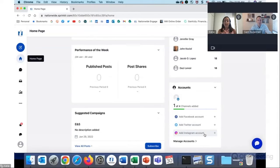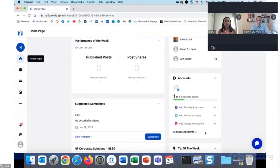So right off the bat, it supports LinkedIn, Twitter, Facebook groups, Facebook business pages, Instagram, pretty much any social network that you have, we can support through Sprinklr. So you can connect them all through here, through the accounts page. You can see right now, it's only showing one account. I've got my LinkedIn, and that's the account I have connected right now, but you do have several. You can connect any social network that you have.